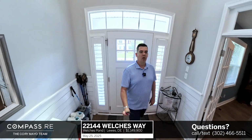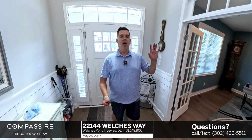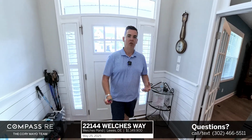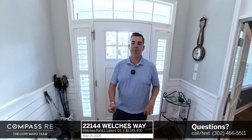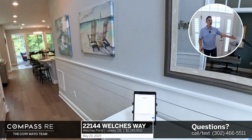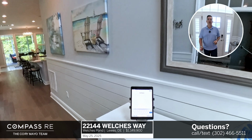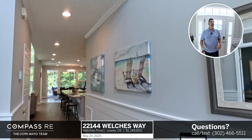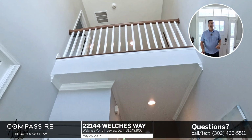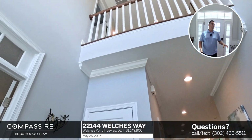Again, welcome to 22144 Welches Way in Welches Pond. Again, this is a Chesapeake. Lots of options were added to this home, so I'm going to take you through and try to point out as many of those options as I can. Now, when we come into the foyer, the first thing we notice is this beautiful shiplap trim that was added around the lower portion of the foyer area. Beautiful two-story foyer, really adds natural light flowing into the area up here.